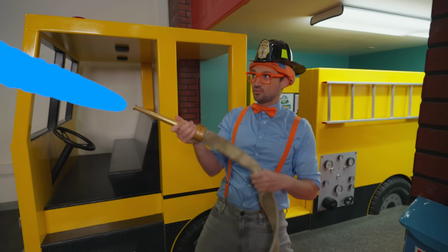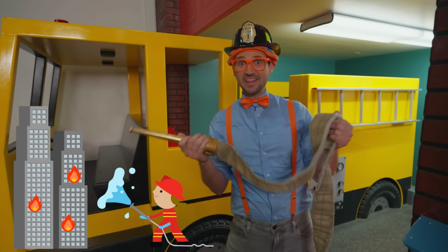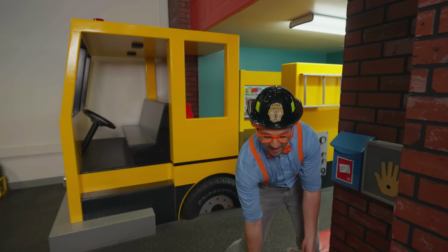Whoa, yeah. I'm spraying so much water. Wow, firefighters love to spray water. Yeah, because then it puts out the fire that's on the building. All right, let's put this back. There we go. And then what we need to do is we need to drive the fire truck. Yeah, let's go.